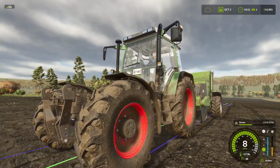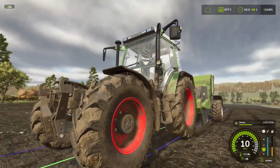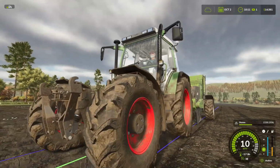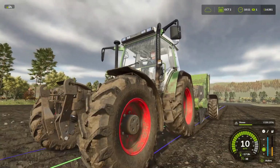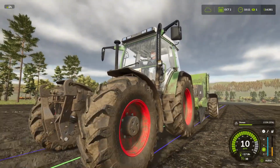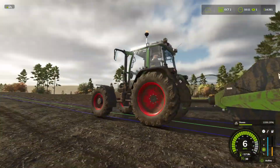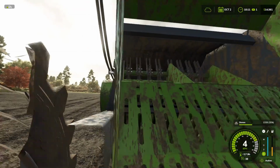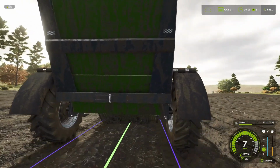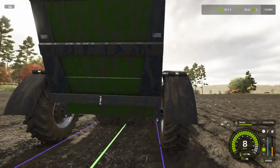Test different tire styles or treads, because just have a look at how the mud comes off this front tire, so we'll be able to pick the correct tires for mud. This is just a gorgeous game. The amount of stuff that you can do in this game is just tremendous.